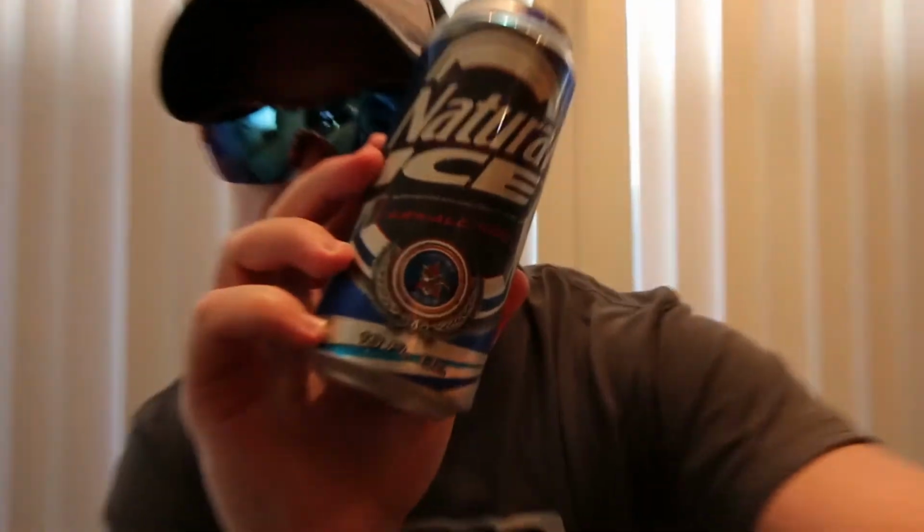One of the best, I would say the best beverage per ounce, because it tells you right on the can. Natural Ice. Look at that. 5.9% alcohol per ice brewed for a naturally smooth taste. And let me tell you, it is a natural smooth taste. I bet it's made in Tennessee. That's how natural it tastes to me.